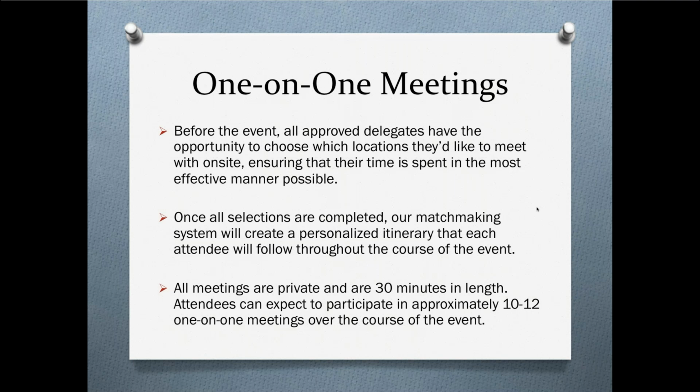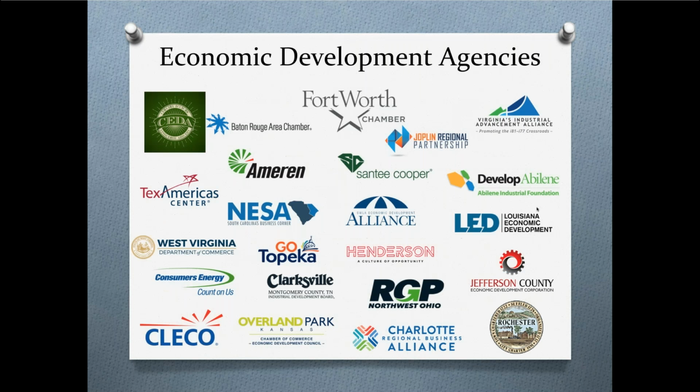Now, this brings up another point. If you are coming to LiveXchange and you are thinking of expanding or relocating into one state, Texas, for example, this probably isn't the right venue for you because LiveXchange has economic development agency representatives from all across North America. So the expectation is that you will meet with a variety of locations and not just be locked into only meeting with representatives from one state. So we have three representatives from Texas who are attending LiveXchange, but then we also have Louisiana, we have Arizona, which I'll get to on the next page. But that is a very important point for everyone to understand: this really is for you to meet with as many people as possible.